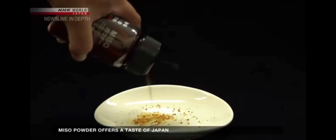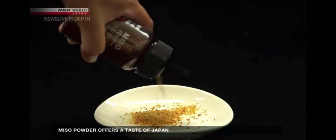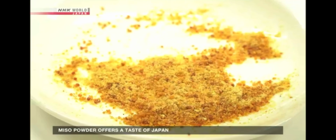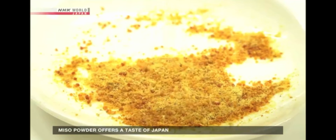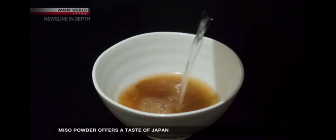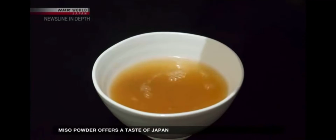After 5 years of effort, the company perfected its powdered miso. It's completely free of additives, and its flavor and aroma satisfy the most discerning artisans. The technology behind it is a secret, known only to a few people, including Hayakawa. The powder can be sprinkled on a variety of dishes and dissolved to make miso soup.